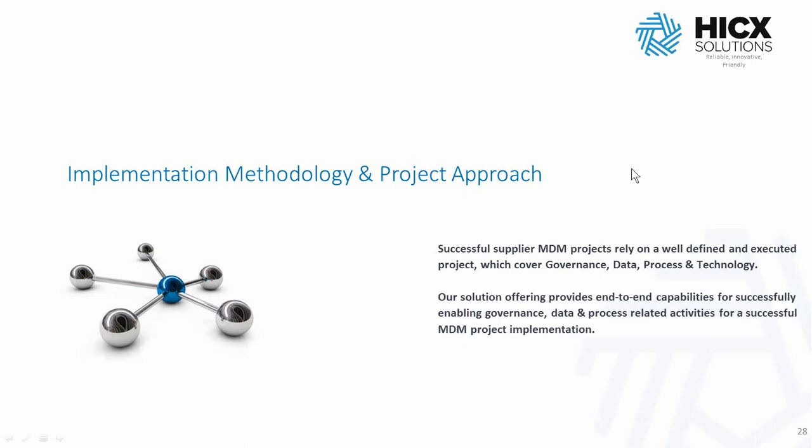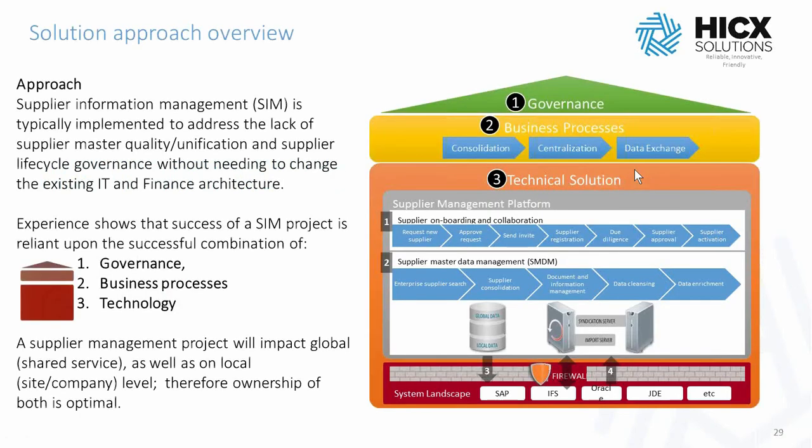So looking a little bit at implementation approaches, the way we go about creating a solution for our customers is actually threefold. You need to address governance, business process, and the technical solution. And for me, the third one, the technical solution, by the way, is the least important one. Everyone thinks about technology as being the key thing and meeting your requirements. But the reality is, if you haven't defined the first two items, you don't really know what your requirements are. So it's always a mistake to just look at the technology.